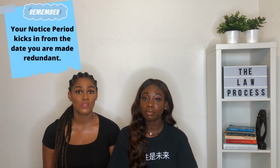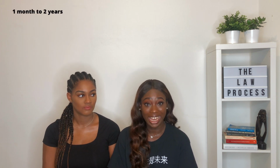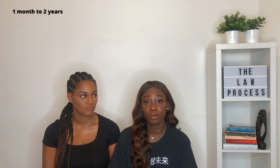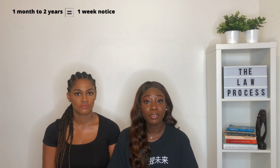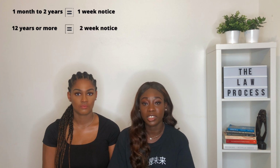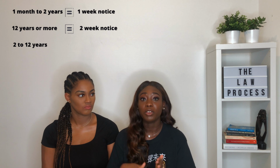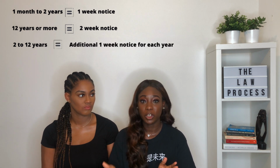Your notice period only kicks in on the date that you're made redundant. You should be given the correct amount of notice. So if you've been working for the company between 1 month to 2 years, then you're only entitled to 1 week's notice. If you've been working for the company for over 12 years, then you're only entitled to 2 weeks' notice.